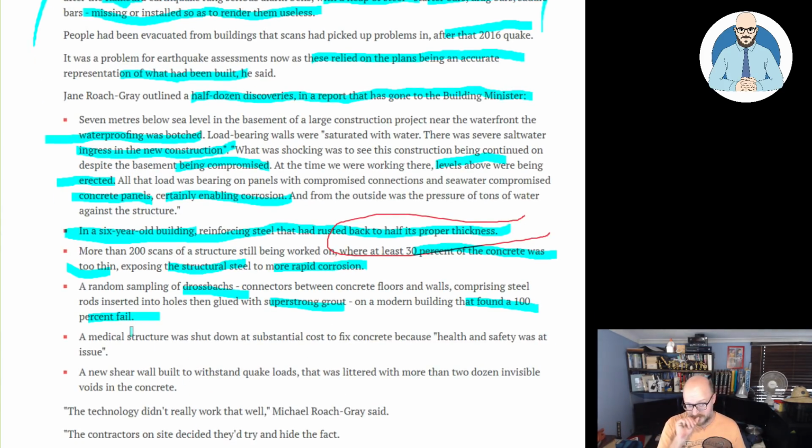A medical structure was shut down at substantial cost to fix concrete because health and safety was an issue. Well, this is the same thing. It's when I had my office in a retail one and they sold it. They brought their handyman in. He just covered up the concrete cancer with pieces of steel to hide it. And their person doing the inspection of the property never saw it.